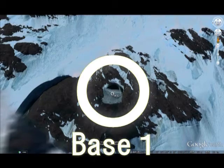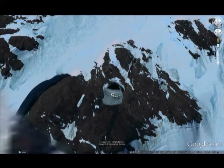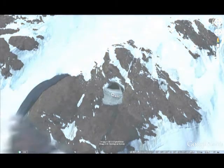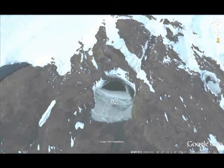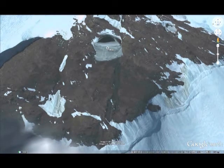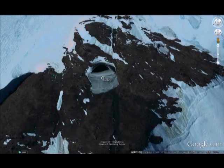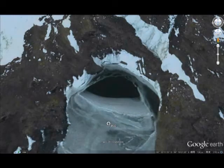This is base 1. Have a look at this base 1. First, I'd like you to notice the color of this base. This looks like snow, surrounded with snow, but the color of this base is different from the real snow, which you can see near the base. And you can see a very big hole here. We say it's an arch-shaped hole here.